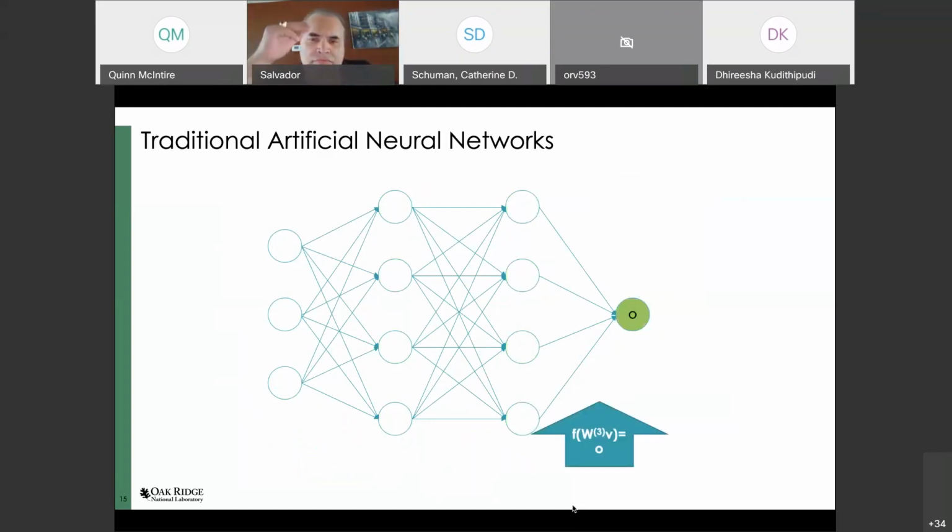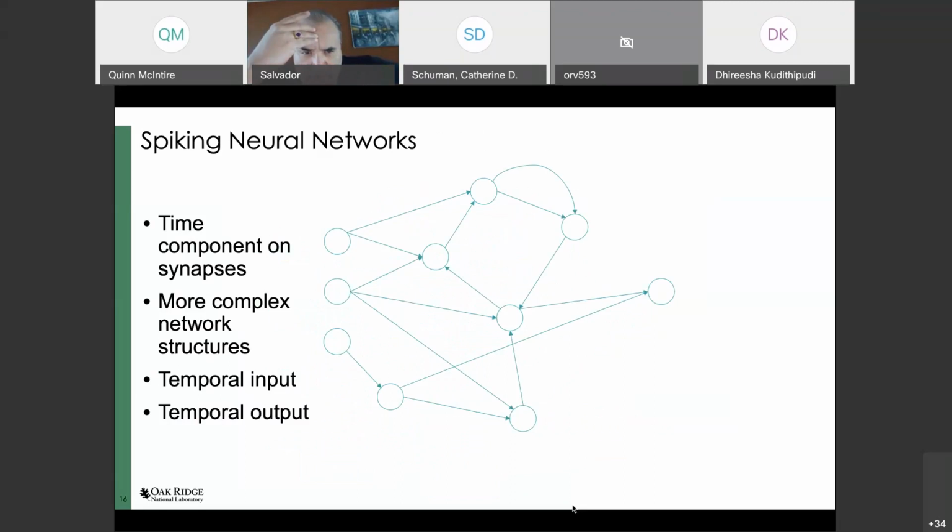Spiking neural networks look very different in the way that they do computation. There are a couple of key differences that I want to emphasize. The first is that synapses in spiking neural networks, or neurons, or sometimes both, have a time component in how they process information. What that means is it takes time for information to propagate and travel throughout the network. And the timing of the arrivals of information at different points in the network affects how the network does computation. So you don't just have those matrix vector computations anymore, you have these time components within the network. This is how it operates.